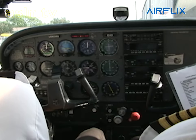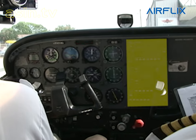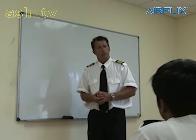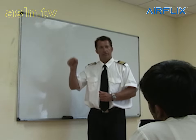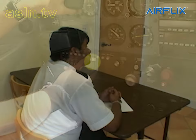Everything pretty much is still in the same position. We have a lot more radios. This airplane now has an audio panel where you need to know how to select the proper radio. It takes a little time to get used to. The other thing is, instead of turning all the radios on and off individually, we have a radio master switch. Okay, so in addition to the master switch, after the engine is running, we turn on a master switch.